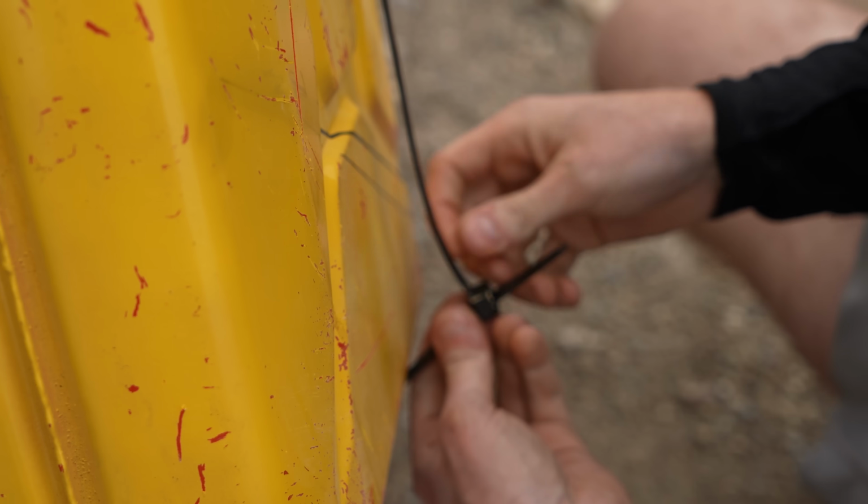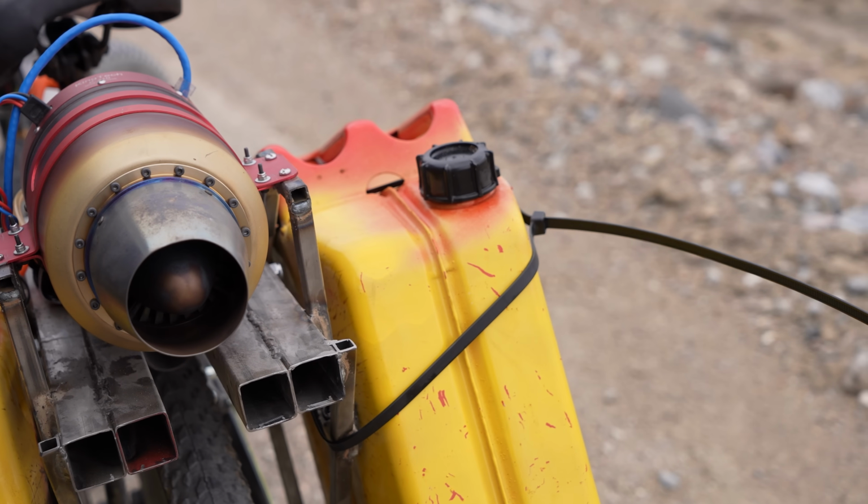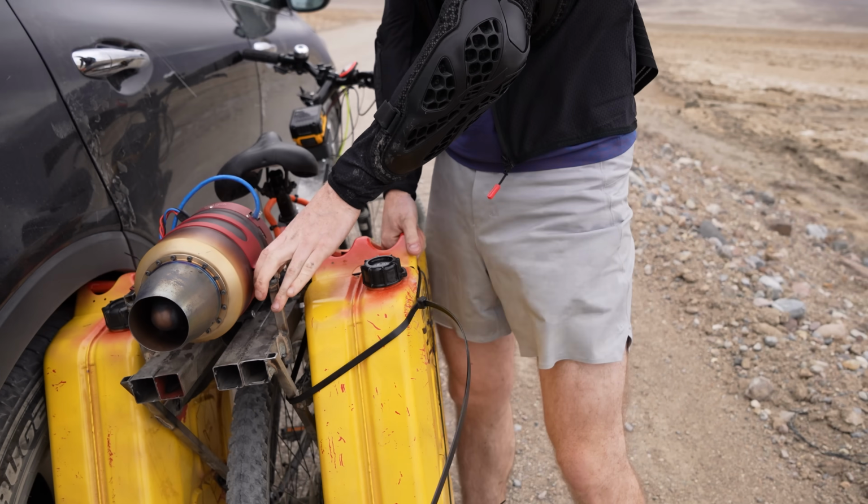Luckily, I bought a pack of 4-foot-long zip ties as a joke earlier that week, and they were about to come in clutch. I also added a small zip tie in front of the debris screen to keep it in place and ensure it wouldn't fall off again.